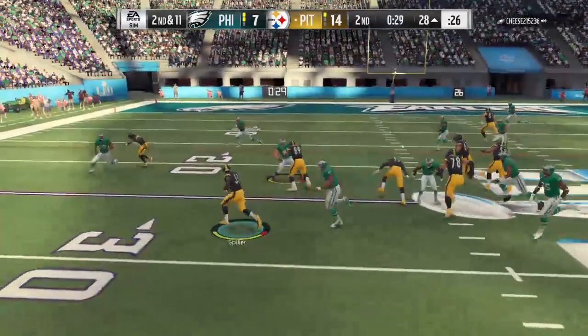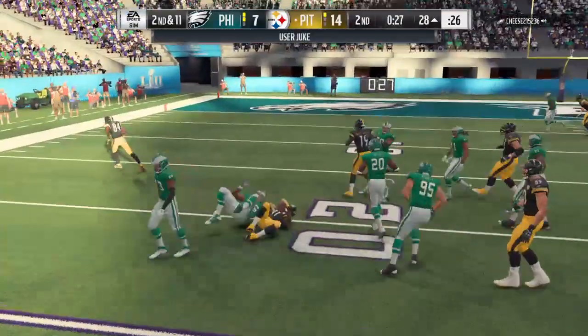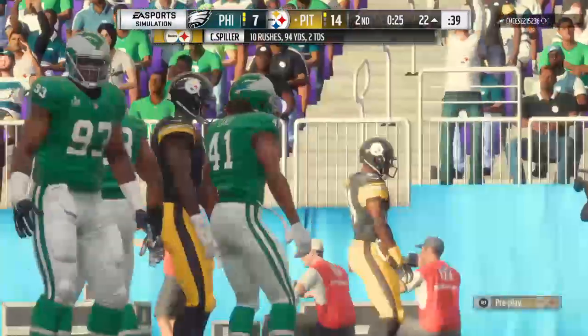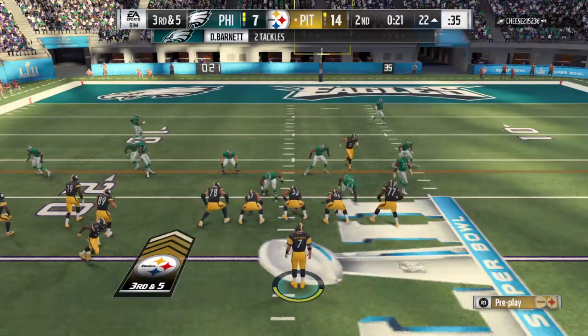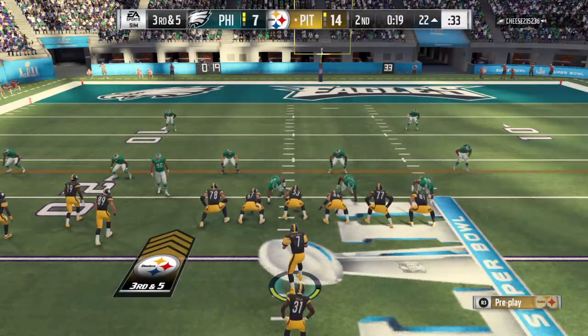Again, they run it with Spiller. Great footwork, but still wrangled down before reaching the 20. He gets them a little over half of what they needed. Now they're looking at a 3rd and 5.